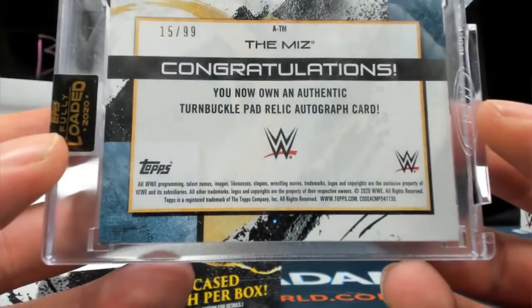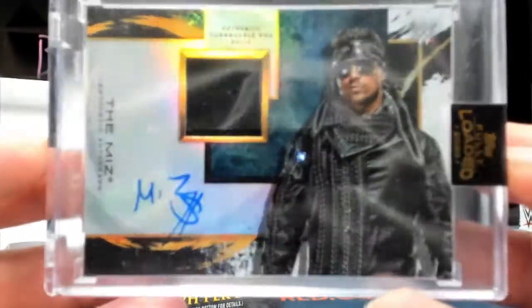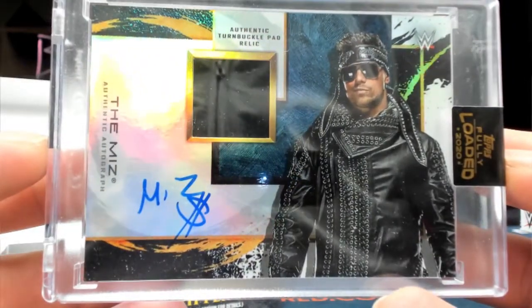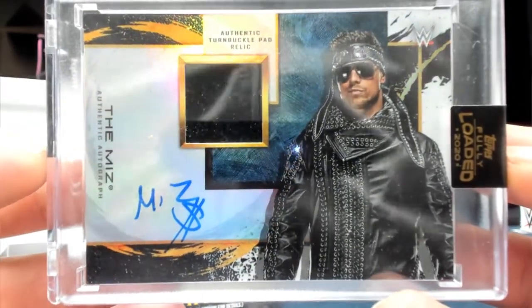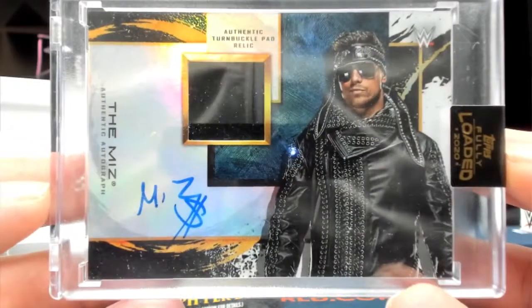That's out of 99. Turnbuckle Pad Auto. You're welcome a lot.